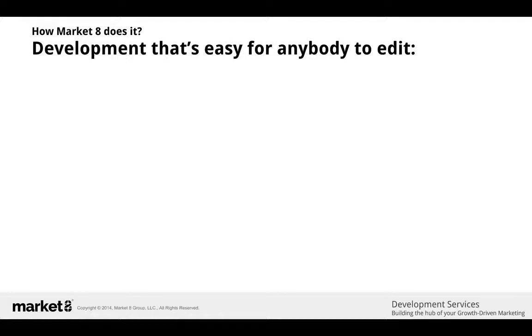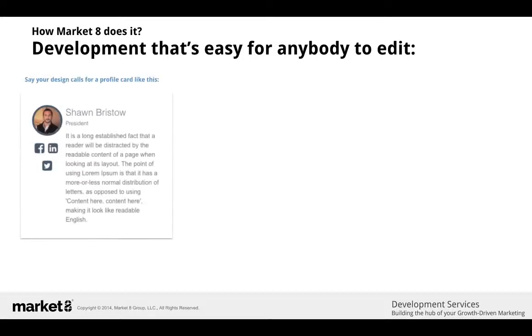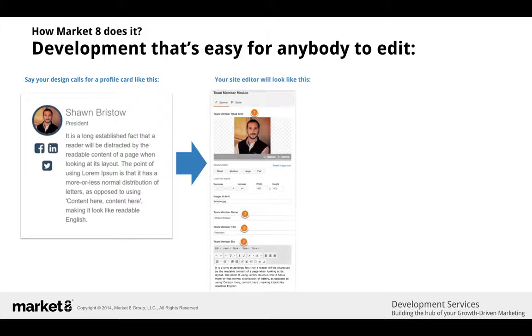So how do we do it in Market8? I think of development as having one principle around it: it has to be easy for anybody to edit. So let's say that your design calls for a profile card like this. Your site editor will look something like this then. You'll have an area to add your headshot. Type in a name, type in a title, type in a bio, and then you're done.